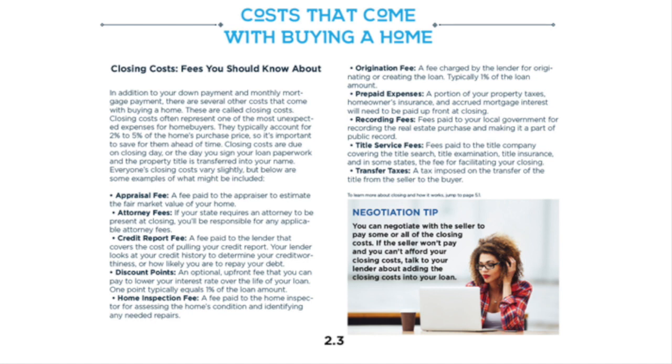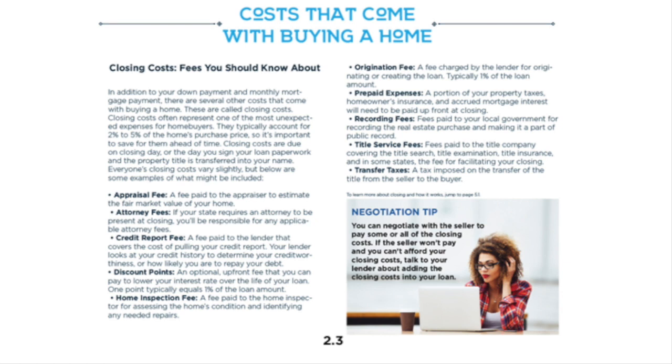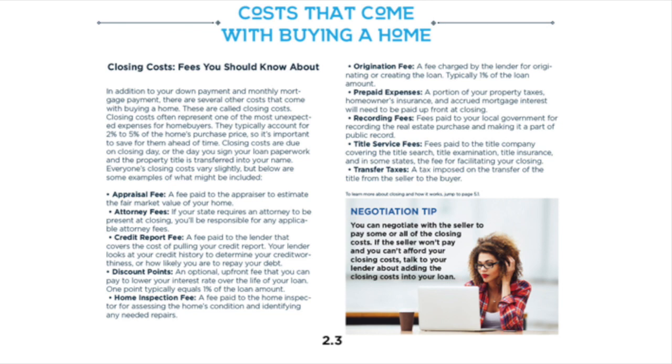Home inspection fee: a fee paid to the home inspector for assessing the home's condition and identifying any needed repairs. Origination fee: a fee charged by the lender for originating or creating the loan, typically 1% of the loan amount. Prepaid expenses: a portion of your property taxes, homeowner's insurance, and accrued mortgage interest that will be needed to pay upfront at closing. Recording fees: fees paid to your local government for recording the real estate purchase and making it a part of the public record. Title service fees: fees paid to the title company covering the title search, title exam, title insurance, and in some states the fee for facilitating your closing. Transfer taxes: a tax imposed on the transfer of the title from the seller to the buyer.